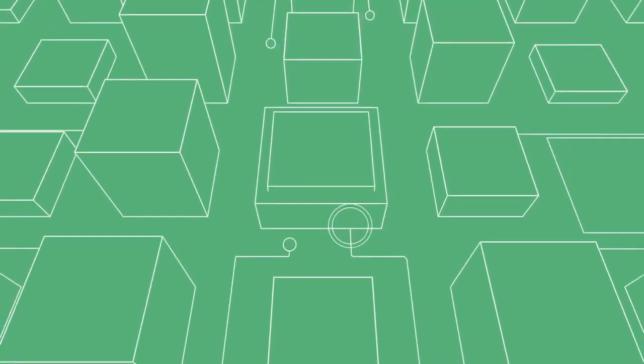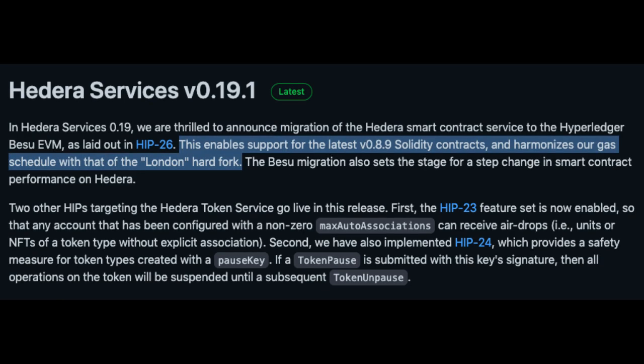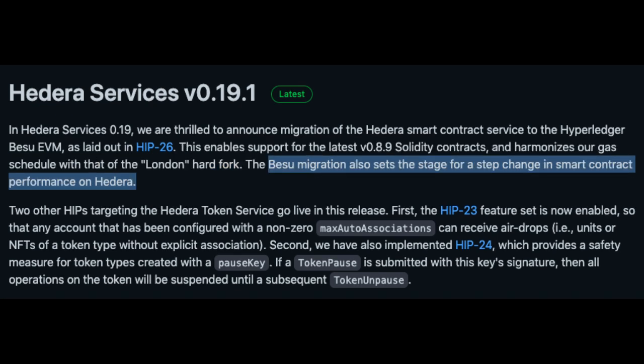The new update involved the migration of the Hedera smart contract service to the Hyperledger Besu EVM. This enables support for the latest version 0.8.9 Solidity contracts and harmonizes our gas schedule with that of the London hard fork. The Besu migration also sets the stage for a step change in smart contract performance on Hedera.